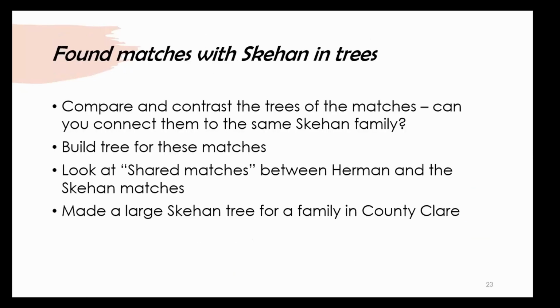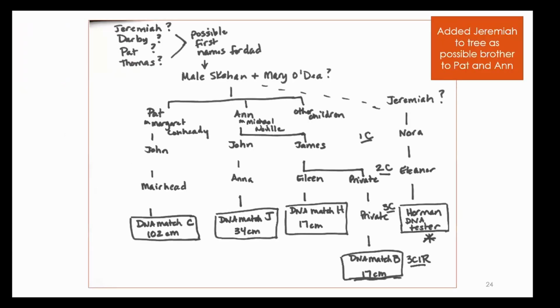And again, we did get a list of people that are on Herman's match list that have the name Skian in their trees. So when you compare and contrast the trees of those matches, can you connect them up to the same Skian family? And you start building trees. And then you look at the shared matches between Herman and the Skian matches, and you get more matches. And if you have good matches with good enough trees that you can build trees off of their trees, you may be able to link up to a Skian family that might possibly be the right one that you're looking for. So with that, that is what we did.